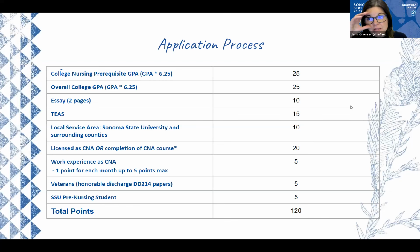Again, we are points-based. So essentially the top 24 students in terms of points are what get in. But we're very transparent about how we award you points. So this is the breakdown. It's also listed on the website. We give a chunk of points for GPA. What we look at, we take your overall GPA for those 8 prerequisites. We take the average of those. Whatever that number is, we multiply it by 6.25. That gets us a number out of 25. And then we do the same thing for your overall GPA. So you get 2 sets of points, 50 out of the 120 come for your GPA.